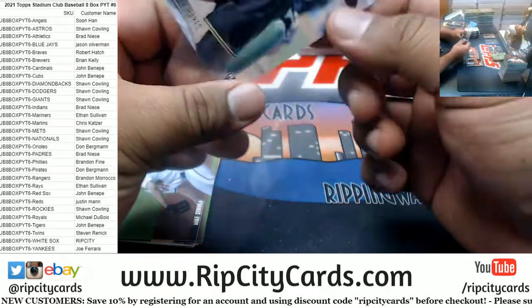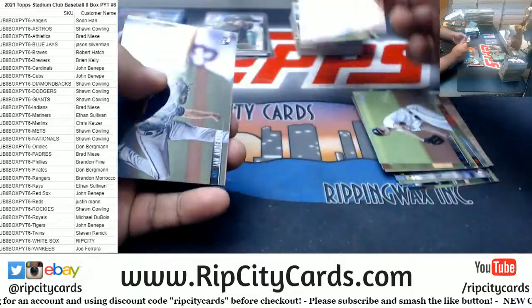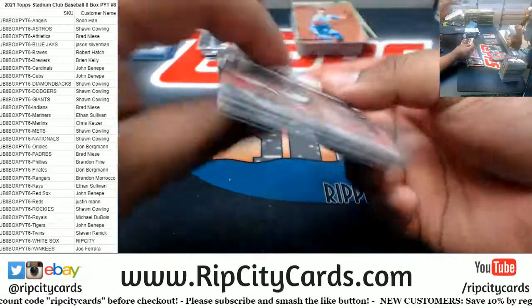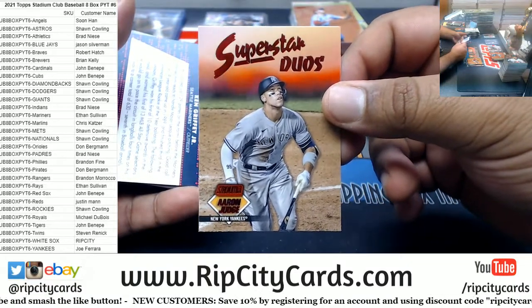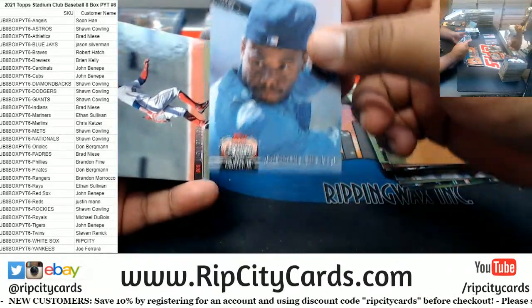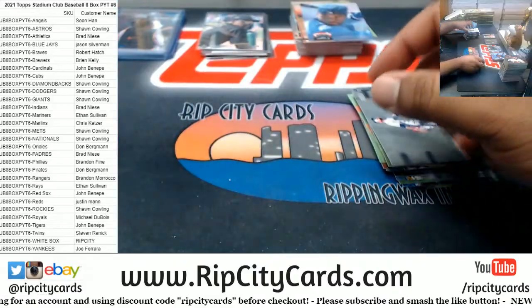Got a Brian Hayes rookie base insert, base card actually, not an insert. Hoskins, Phillies red. I'm on the third box right now, so I still have 5 other boxes to go through. The White Sox haven't got a hit yet. I did hit a nice Luis Robert refractor, but it wasn't numbered or autographed or nothing. Superstar duo red text there, Judge and Stanton. Reprint. This is a member's choice though. It's just a reprint for the Mariners. King Griffey Jr.